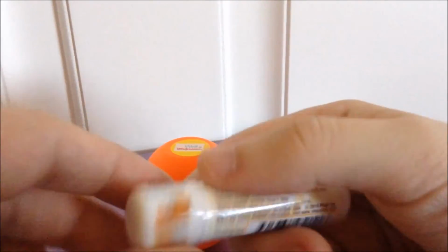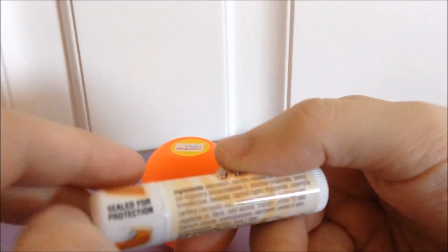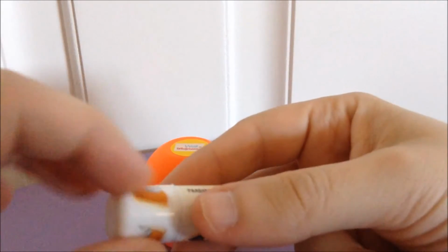Can't really do anything to that. About the most I worry about here is just the little decal coming off, but as long as you don't tear it, you can slide it back on the cap.